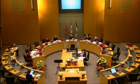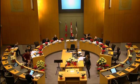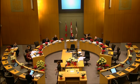Through you, Mr. Chair, there has been some changes to the conditions of approval. I brought copies with me today. The region has withdrawn their condition with regards to an archaeological assessment. They've deferred it to the zone change. I've highlighted it in yellow. They've deferred it to the zone change application.